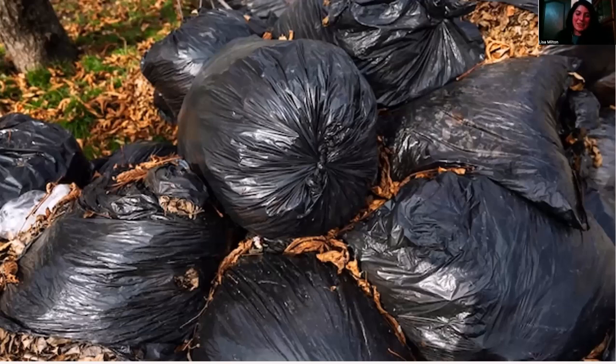Throwing it in plastic and then throwing it into landfill where it doesn't do anything to benefit us as a society. It causes more carbon emissions. So rather than being a carbon sink, it is a source of atmospheric carbon.